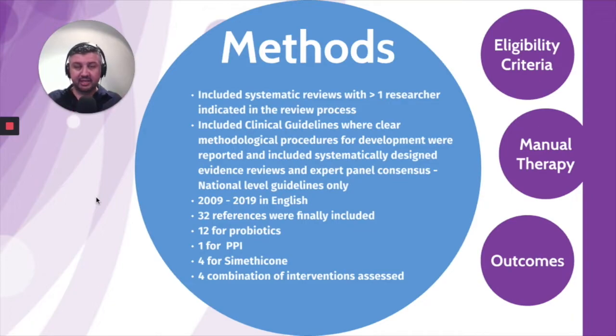Okay, what else did they look at? The papers had to be from the last 10 years or so, 2009 to 2019. And then 32 references were finally included, because how research works is you look for all sorts of papers with your title, and then whatever papers come in, you start to filter those down. You look into the abstract, you look into the full article, and you drill right down and find those papers that are really pertinent to the question you're asking. So at the end of the day, they found 12 papers on probiotics. They found 1 for PPIs, or proton pump inhibitors. They found 4 for simethicone, and then 4 had a combination of these interventions that were assessed together.